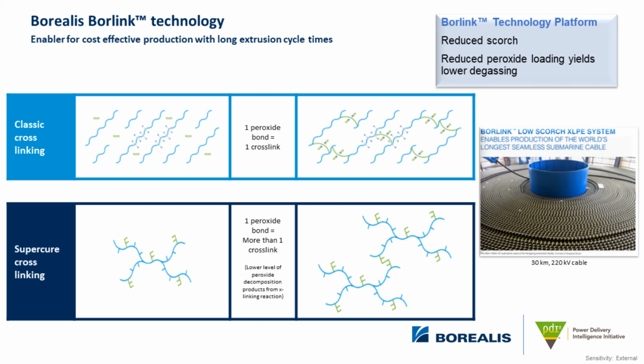So what technology does Borealis bring to the table? The insulation materials and semiconducting materials are built on a technology platform that we refer to as BoreLink. It's the name we've given to our technology platform. A number of key performance parameters differentiate our materials that really lead towards improved processing, faster processing in the cable manufacturing facilities, and at the end of the day, a lower cost product.